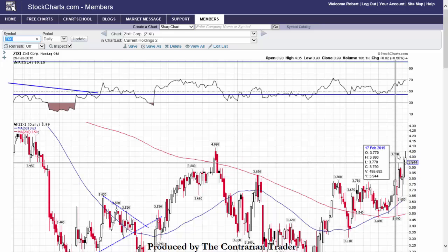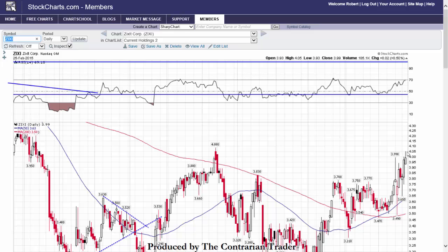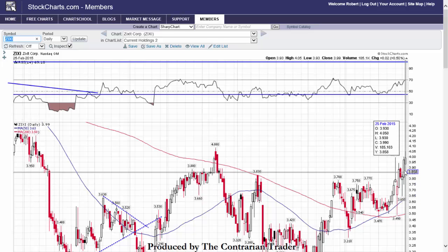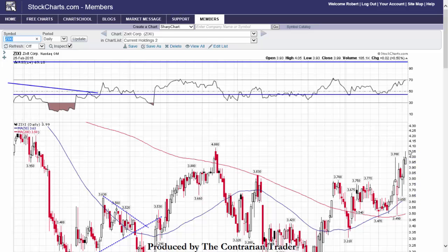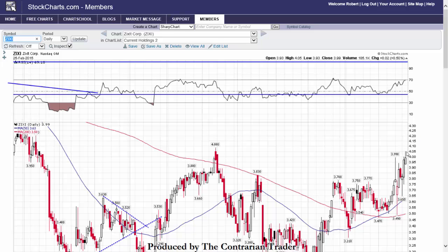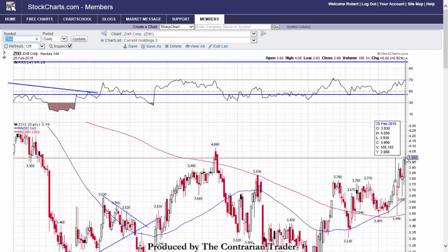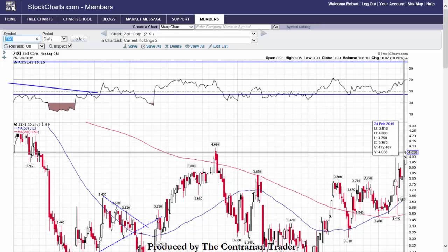These wicks, shadows, whatever you want to call them on candlesticks, I call them topping tails, or bottoming tails if they're on the bottom. You say tomato, I say tomato. Doesn't matter. What matters is what the market is telling us. And what the market is telling us is that there are sellers above looking to get their money back. We don't want to buy into this selling pressure.